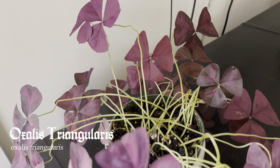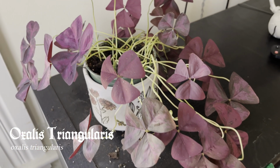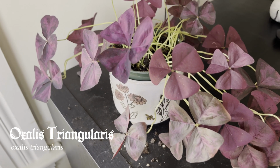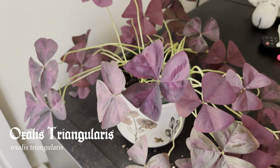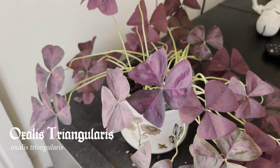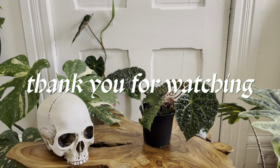And then the beautiful Oxalis triangularis, which this one I also really need to repot, but I just love the pot that it's in so much that it makes me a little sad to have to do so. But I love these, especially that they close and open during the night, and they change to open during the day. But yeah, I know it seemed a little bit short, but we went through a lot of plants really fast.